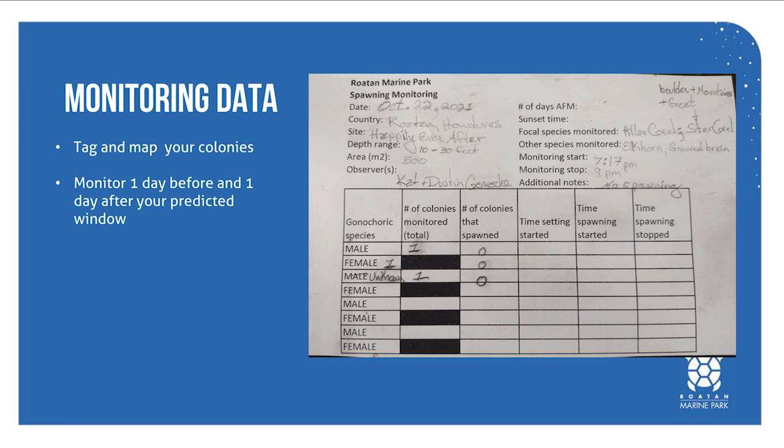And because, for us in Roatan, we were validating our calendar, so we have a prediction window that for some corals could be quite wide. So I recommend monitoring the day before your prediction and the day after your prediction to make sure you don't miss that really amazing event.